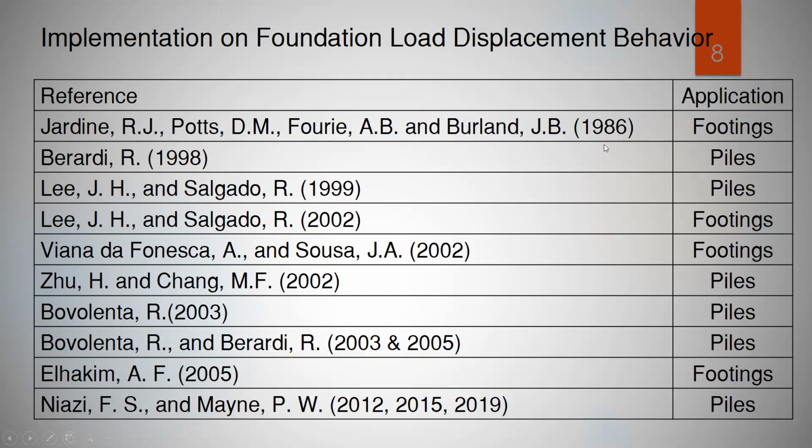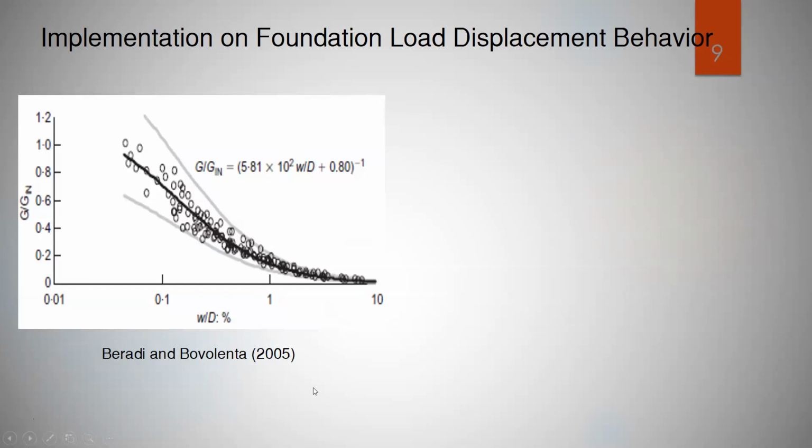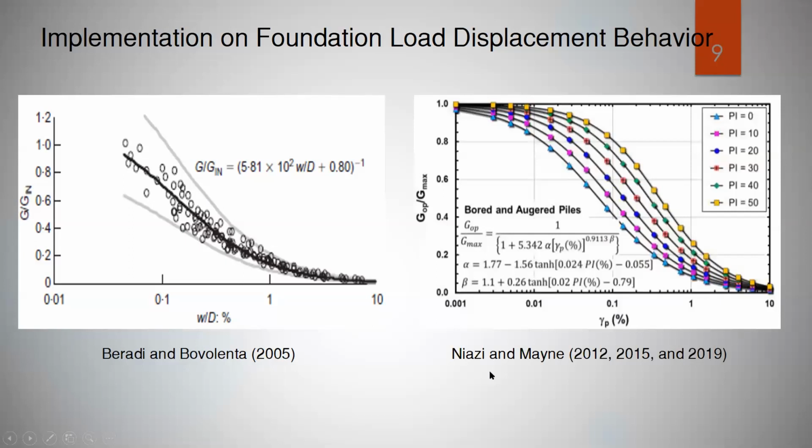After that, various researchers over the years from 1986 to 2019 provided techniques to forecast the displacement of foundations using the shear modulus at working stress-strain level through the back analysis of load tests. Here, Poulos and Valenta in 2005 proposed a semi-empirical method to forecast the load displacement of axially loaded piles via back analysis of pile load tests using an elastic solution, Randolph and Wroth in 1978. Niazi and Mayne refined the methodology by integrating soil plasticity and adding well-documented data.